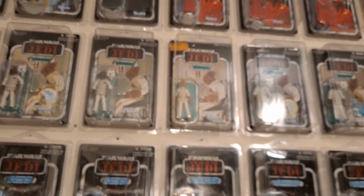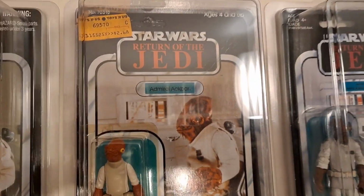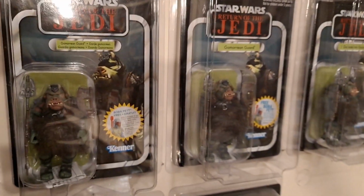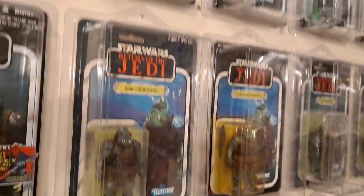So how many have I got? 1, 2, 3, 4, 5, 6 variants of the Akbar. And recently I snagged the vintage 80s one. So that's awesome, like the cherry on the cake. As you know, if you follow this channel, I've put together a lot of Gamos. I've got two Mock Gamos there, vintage 80s, that just fit in with it.